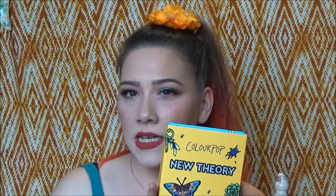So this is the New Theory Lippie Stix collection. It was $25, which is almost like $30 in Canadian for you guys. The packaging is by far the most beautiful thing about this collection, by far. And the only thing I have to say about it is, honestly, I think it was a little bit much, in my opinion, coming from a green standpoint and coming from, like, we really don't need any more garbage in our lives type of standpoint. So I'm going to give you a close-up of the packaging so you guys can see it up close, and then we will just go on. I'm going to do swatches for you guys, of course. So yeah, let's show you close up this beautiful packaging.